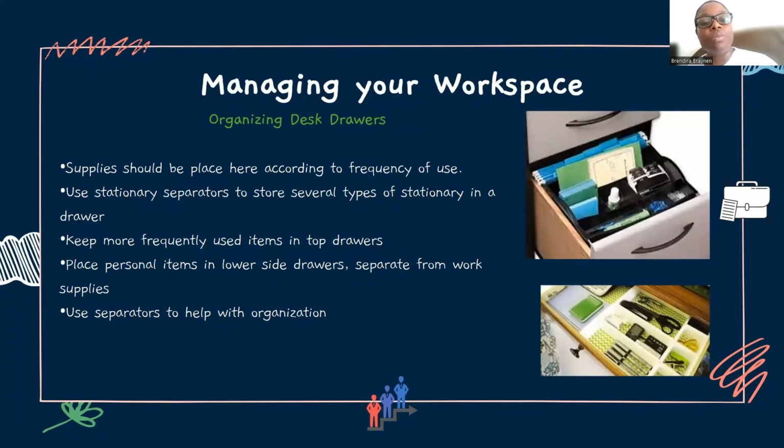Inside your drawers as well should be organized. And that means that supplies should be placed based on frequency of use. Things that you use frequently should be up front in your drawers. Things that you don't use as much, maybe it's not in your top drawer, maybe it's in the bottom drawer. But things that you frequently go to should really be close to you. Instead of putting it in the file cabinet on the far right corner of your office, maybe you want to put it in your desk drawer that's right next to you so that you can easily access it.